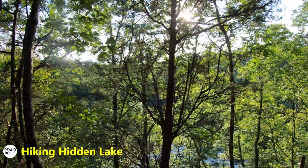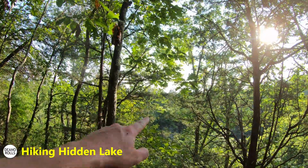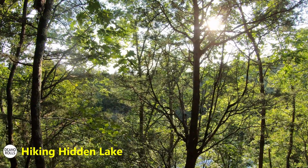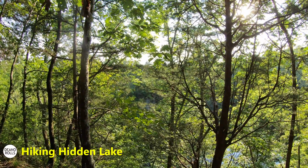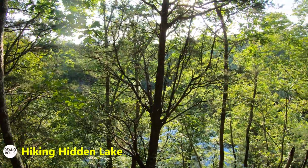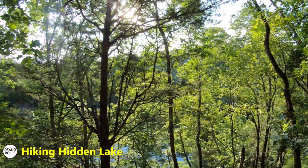So I don't know what this is. I don't know whether this is the hidden lake. Yeah, this is it. Because there's those walls. And here's the walls on this side. We're just on the other side of it. So we passed another little lake when we got on this ridge trail, but I don't think it was this. I think it was just some water. This is the actual lake. Pretty cool.